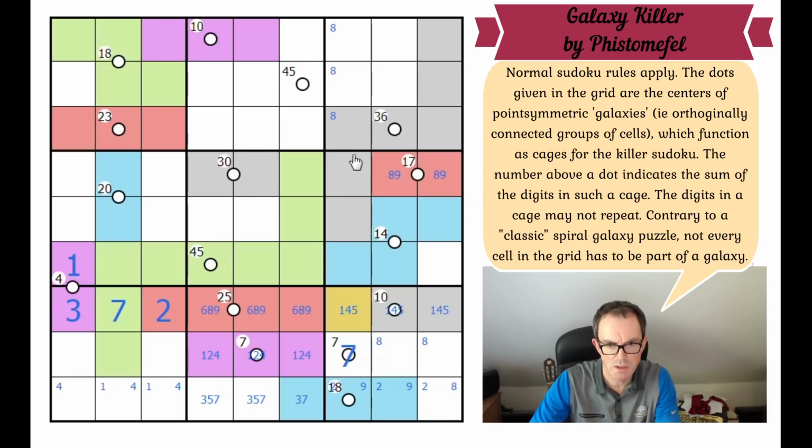So, now look, this 45 has got caged in. Oh, this is so clever. Look at this. The 30 cage has to take some cells from up here. What happens if it takes 2 cells? Let's say it took those 2 cells. Those 2 turn grey. Now, this means this 45 cage now needs 9 cells.